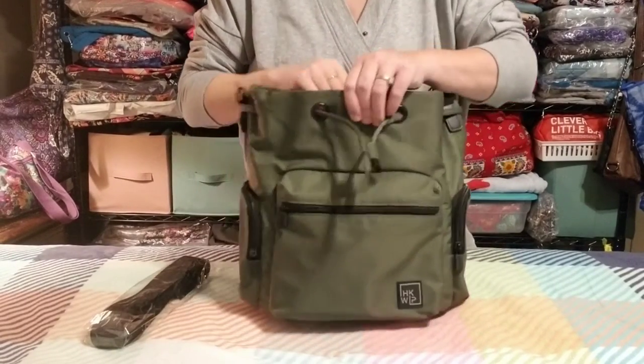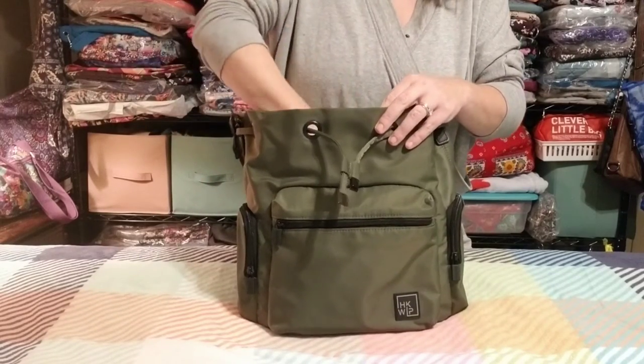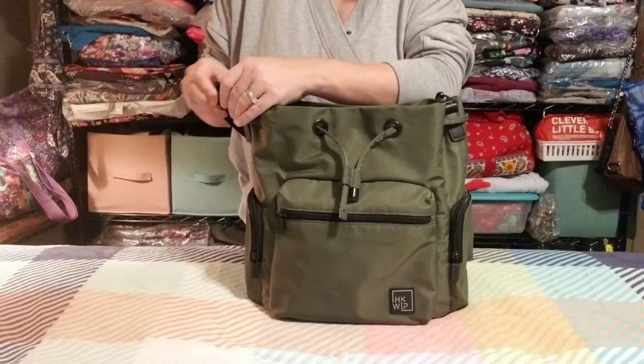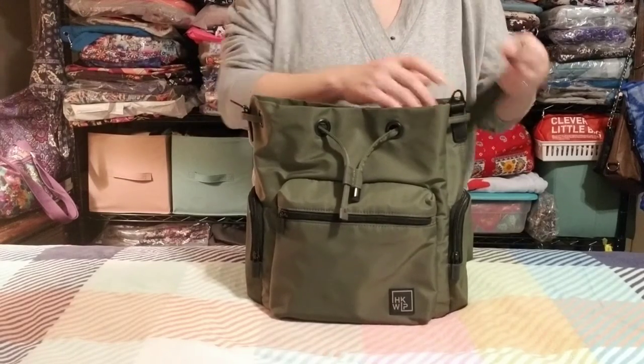It was really good. It's a good bag. It's not my favorite by any means that I've ever owned. But I like it. I like this bag. I like the bucket bag style that they have. So I'm happy with this purchase.